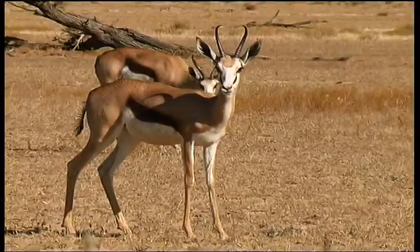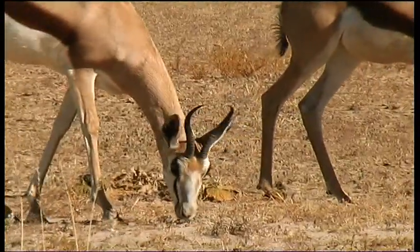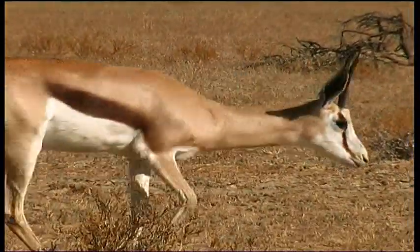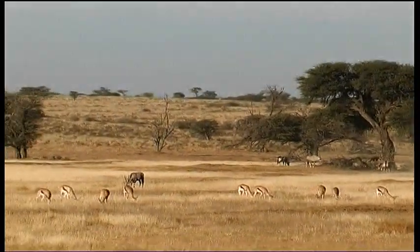Most Springbok lambs are born in the rainy season when the grass is green and food plentiful. The mother hides her newborn offspring in bush or long grass, where for a day or two it remains absolutely still. After 3 days, the lamb is able to flee when disturbed or threatened.